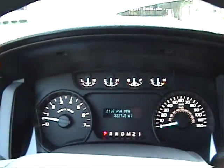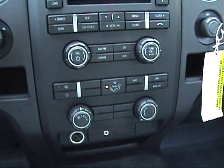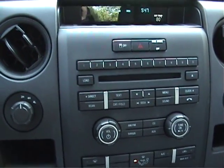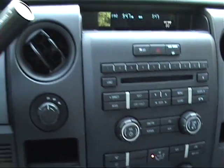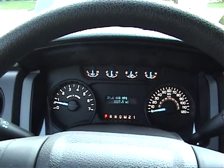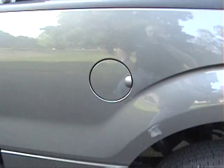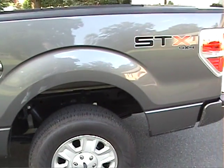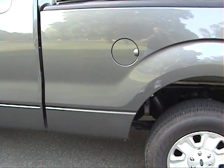Anyway, what else did I want to show? Does have air conditioning. So yeah, I'm overall really impressed with this. Let's take a look at the bed area. Okay, so this is the bed of the 2012 Ford F150.